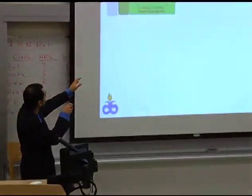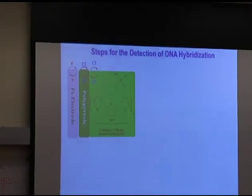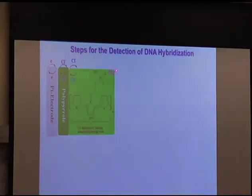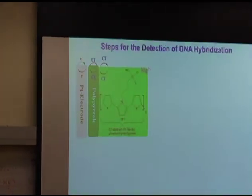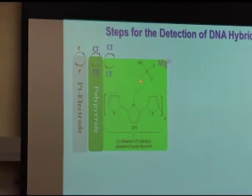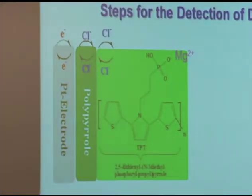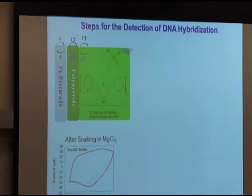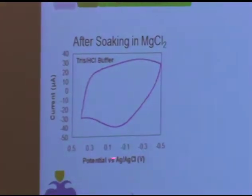So once again, I have my disc electrode. I've polymerized the bilayer, the conducting bilayer. I've grafted the magnesium, and we graft the magnesium by just placing it in magnesium chloride for about 15 minutes, which attaches magnesium to the phosphonic acid group here on TPT. And we run a CV. This is just a simple background CV. Again, current versus potential.